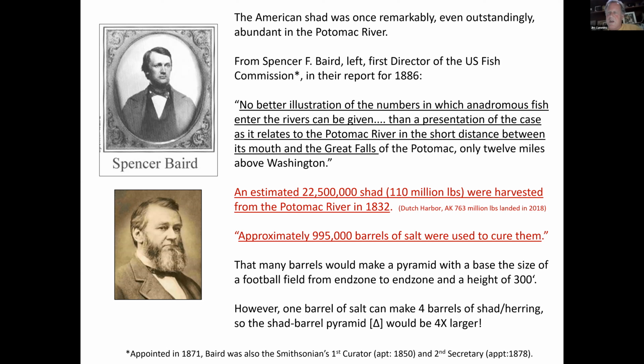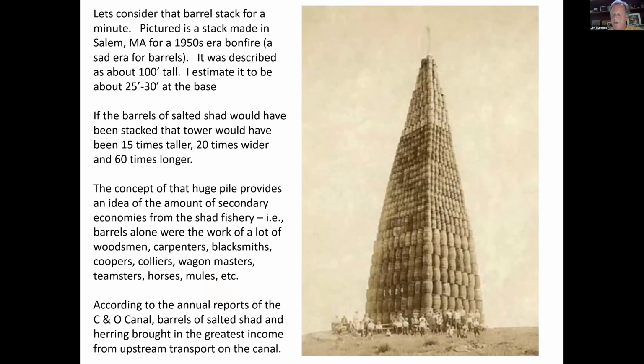I'm thinking you're looking at my slide now of Spencer Baird. Is that correct? Ariel, give me a thumbs up. Good. Okay, that many barrels would make a pyramid the size of a football field, using the end zones, to a height of 300 feet. However, 1 barrel of salt can make 4 barrels of shad and herring. So you have to multiply that number by 4 to get the actual amount. And now on my slide, I'm showing you a pyramid of barrels. Do you see that slide? Just to give you an idea of how many barrels that would be.